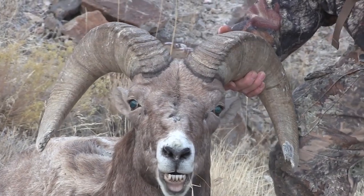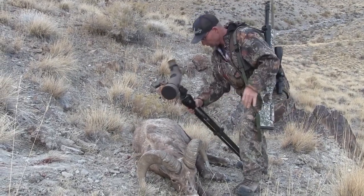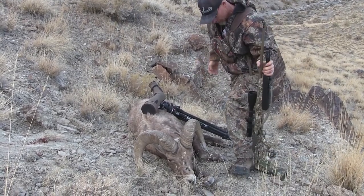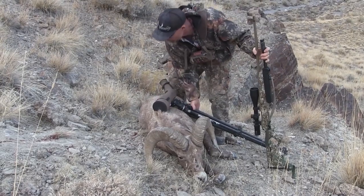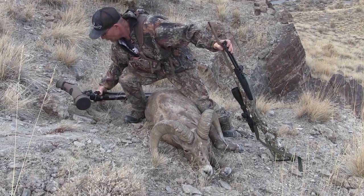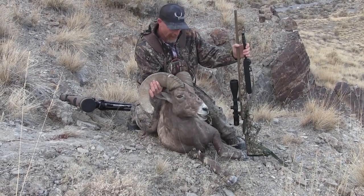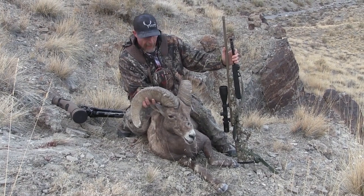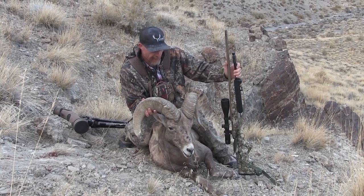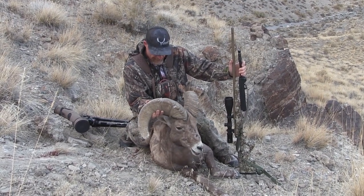Just walked over with Bob, looking at his awesome California Bighorn Sheep we got here in Utah. One shot using a 7 PRC topped with a Black Diamond Optics 5x25. How'd those optics work for us today, Bob? The optics were extremely clear. I mean, it was unbelievable how clear you could see him. We had four or five rams all together, and we had a lot to judge him off of. And you could clearly see which one was the nicest.